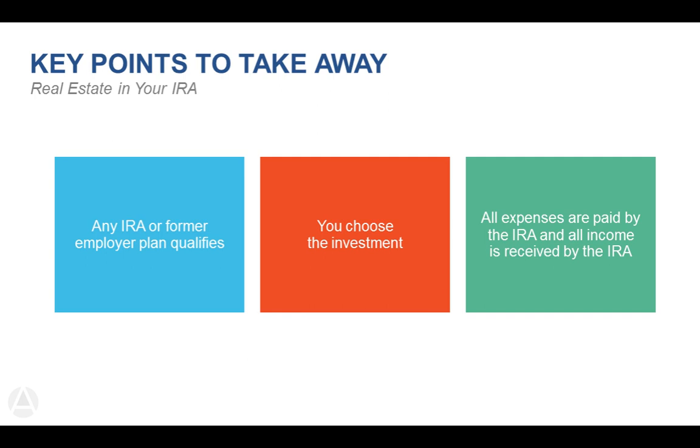Another key point is you choose the investment. Advanta IRA has absolutely nothing to sell you. It is up to you how you want to invest your IRA funds, whether it be directly into something like tangible real estate or something else. And I'll talk about the different investments we see in just a moment. And then all expenses are paid by the IRA, and any income is received by the IRA. That's very important when you're talking about the rules and how self-directed IRAs are handled.